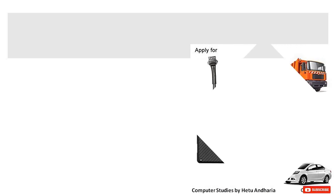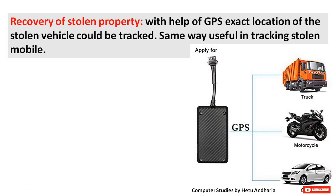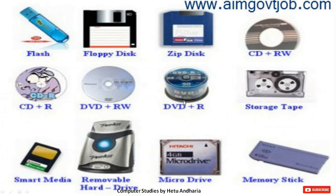Then you can also fit a GPS in truck or in your motorcycle or in your car. So, next thing is, by fitting a GPS you will be able to recover your stolen property. With the help of GPS, exact location of the stolen vehicle could be tracked. Same way useful in tracking stolen mobile, right. You have to fix it in a hidden place under your car or somewhere like that way, and then you can track that vehicle. Fine. So, we complete this topic over here.